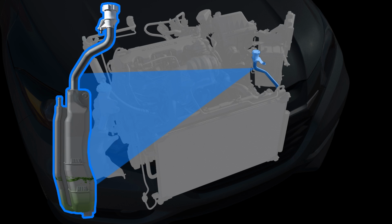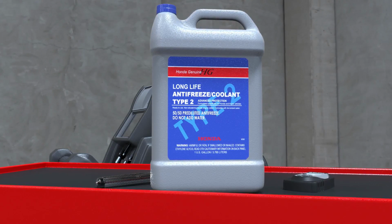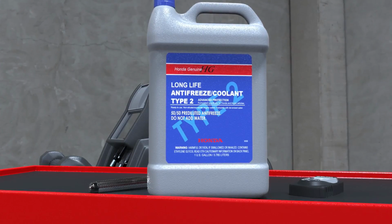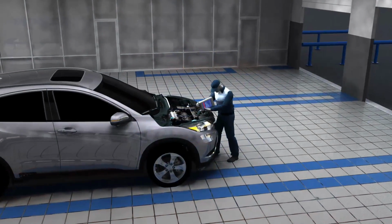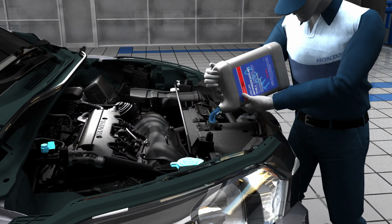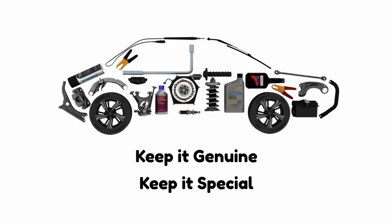Your Honda dealer checks the coolant level as part of your regularly scheduled service. Top off with Honda Genuine Long Life Antifreeze Coolant Type 2. This coolant is designed specifically for Honda aluminum engines. Other brands of antifreeze coolant may contain borates and silicates that damage aluminum engines. Replace the antifreeze coolant at the recommended intervals. Take care of your radiator, and your radiator will take care of your engine. Keep it genuine. Keep it special.